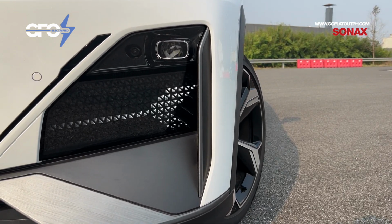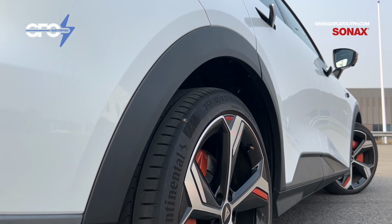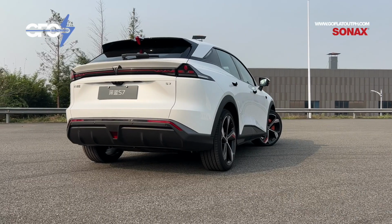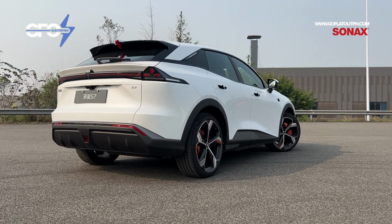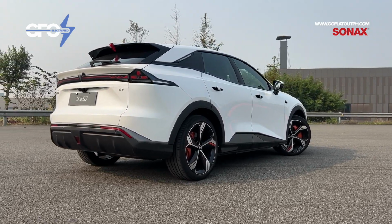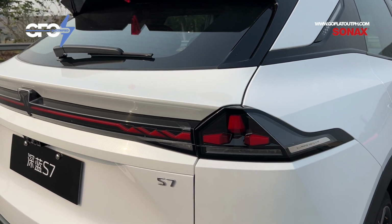The Deepal S7 was also built to be an EV from the ground up, though a plug-in hybrid version is available here in China. As a result, the pure EV version has a front trunk, which is of course complemented by an even bigger rear cargo area, though we don't have official numbers at the moment.